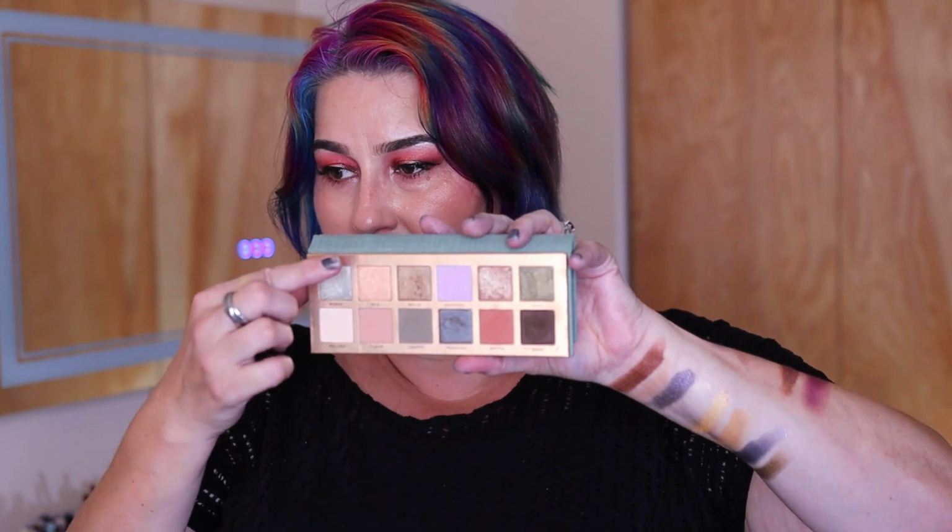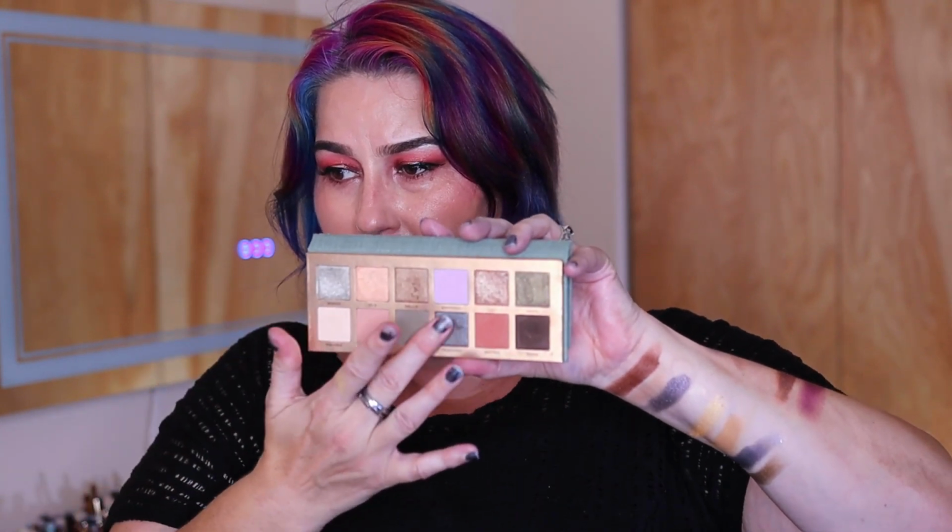I really do think if I had to pick best and worst, Wings would be best and Peacock would be worst. The reason why I'm going with this is not because I don't like Peacock, because I think that Peacock is beautiful, but because it doesn't work as nicely as the rest of them do, and it's supposed to be a duochrome that really doesn't showcase itself on my eyes in the way that a lot of my other duochromes do.